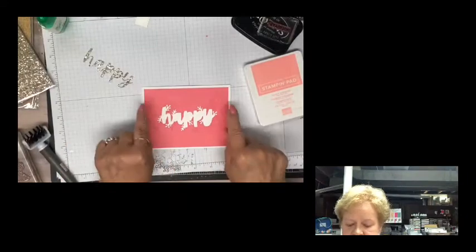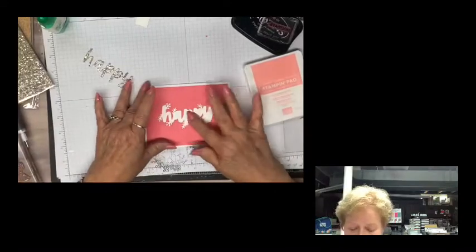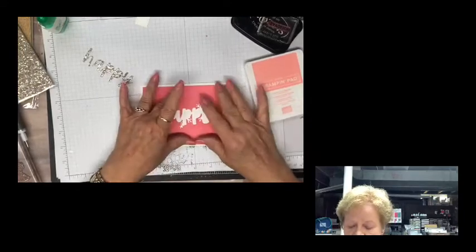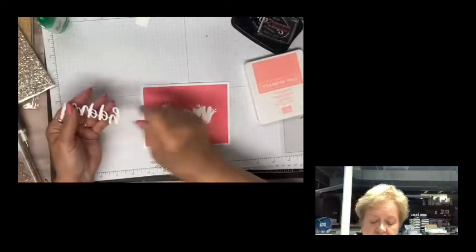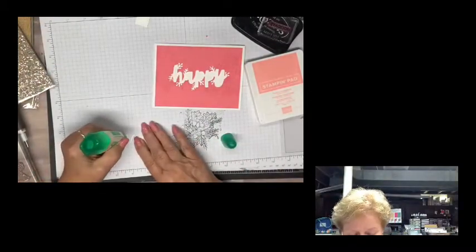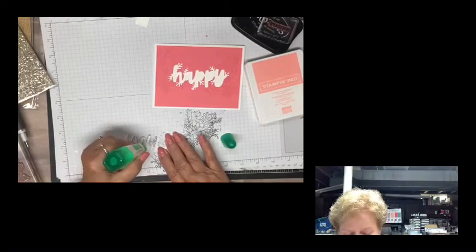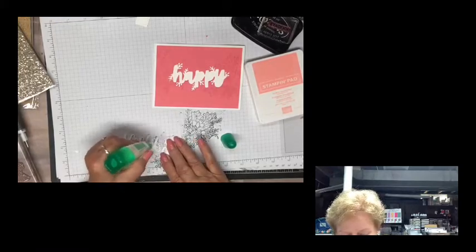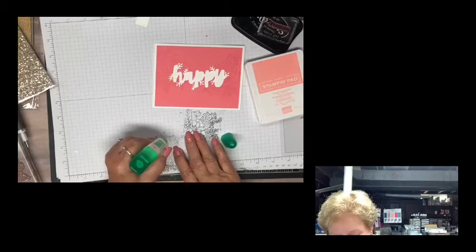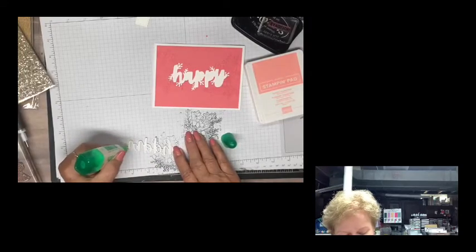So even though it does look like it could be for winter, I'm going to make a birthday card here. It does look like it has the evergreen part there. I think it's so stunning that it's not going to make any difference. So now let's just add little dots of liquid glue in key spots of this. And there we go, just so it doesn't ooze out, just little dots.